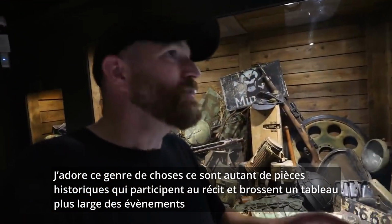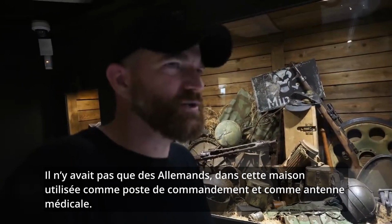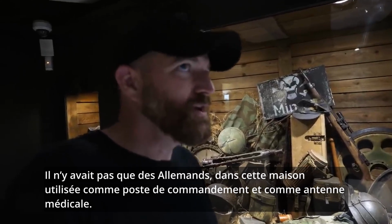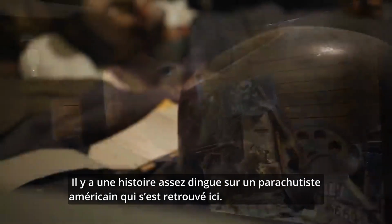Now, there weren't just Germans here in this home using it as a command post or an aid station. There's a pretty crazy story about an American paratrooper who ended up right here.